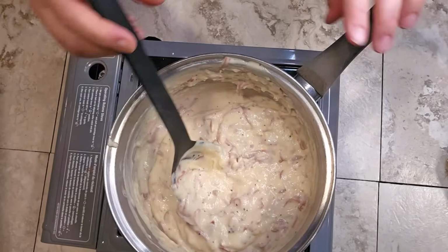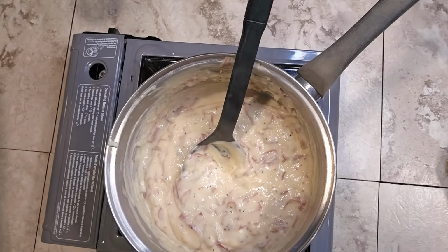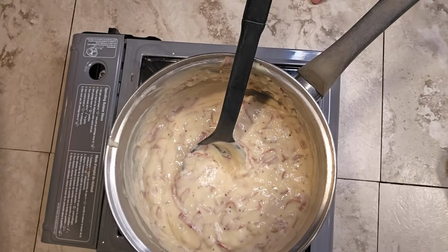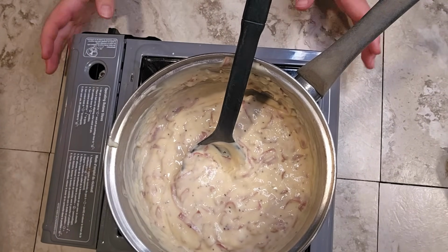Now this makes a pretty thick gravy, and that is a matter of preference. So you can make this thinner if you want. I did have a little bit of water left in my bottle, so if you want a thinner gravy, add more water. You could fill that evaporated milk can right up to the top if you want.